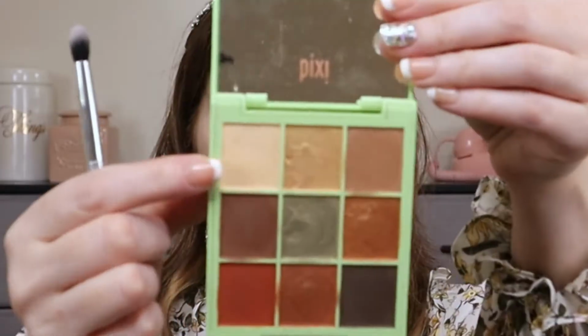But I thought that these would be the perfect ones because they are more subtle, soft, muted shades. You can build them up, but you have to work a little bit at that. So my mind instantly went to these Pixi ones for this look. I'm just going to take this color over here and put it all over my lid.